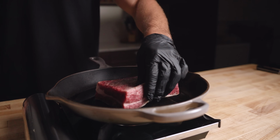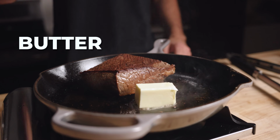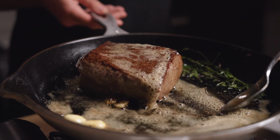Oil, and in with the steak. We'll flip. Crust is starting to look good. Now we butter baste. All right, I'm not gonna lie, this took forever to cook. It is extremely thick at this point, but I think it's done.